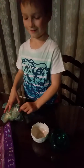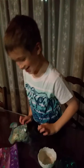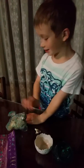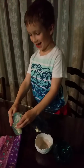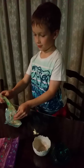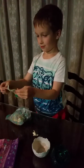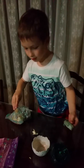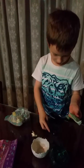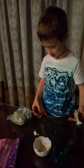This is Nicky with his Crystal Creatures, and I am trying to get it out of this big pack of slime. It's a bikini. I'm putting that over there because that is a piece.